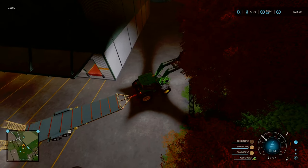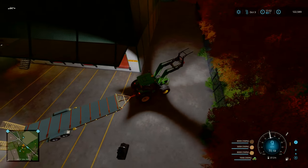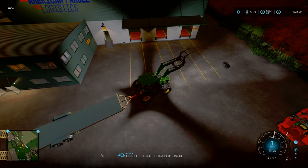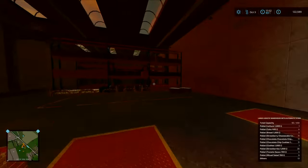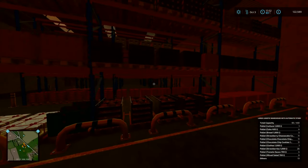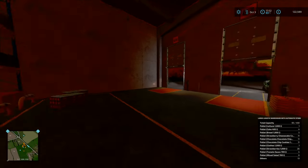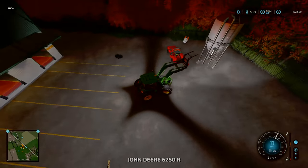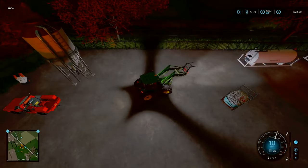There we go. That is good to see. So I was going to dump the tray here for now. And now we have a look inside. 93 pallets out of 450 is cookies, so lovely jubbly. Now let's take the sugar and sell it.